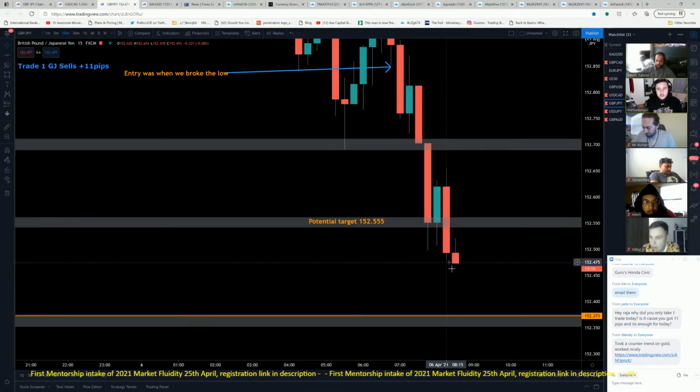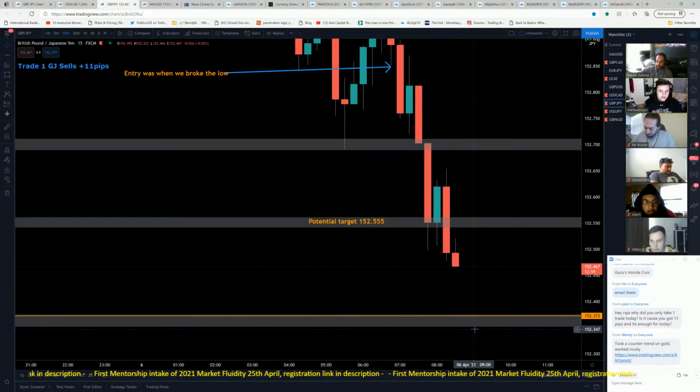All right, there we go. We're breaking the low at this point on pound yen. Nice. We're breaking the low. We're breaking hearts, and I think it should continue down to 152.377. I'm not taking this trade. I'm just spectating it right now. But it should continue bearish at this point.